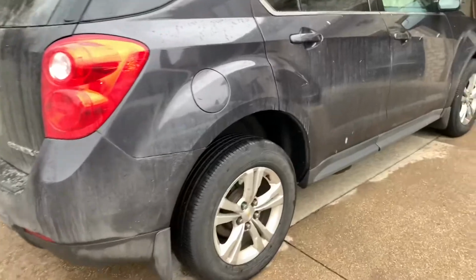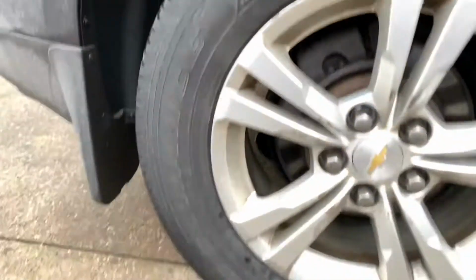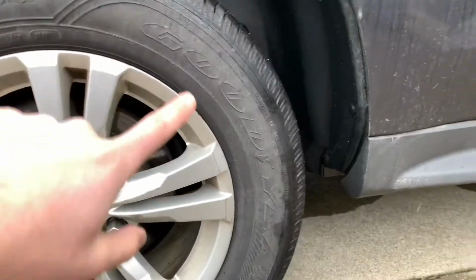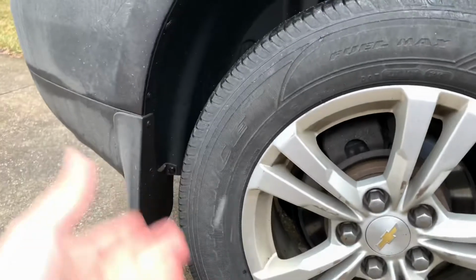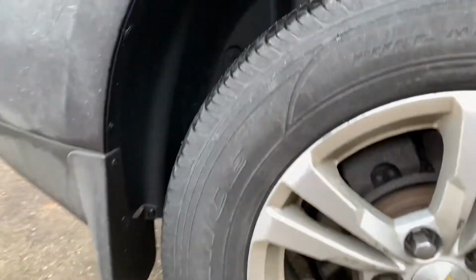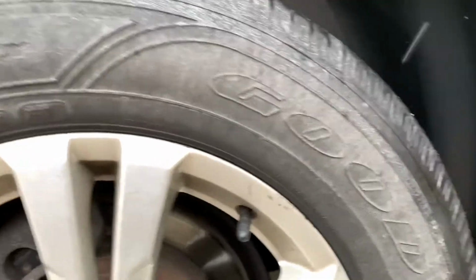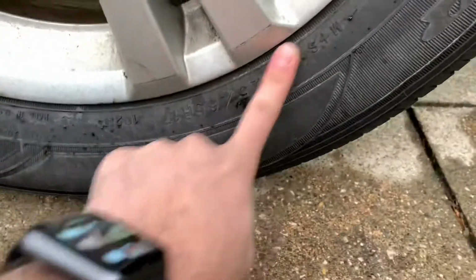All right, we're coming up to a Chevy Equinox. This is an SUV. We're gonna come down to the tire itself, and we're gonna see, okay, this is a Goodyear tire. It's called the Goodyear Assurance. That's, again, manufacturer name and brand. This is my first time looking at it. We're gonna find those specific numbers and letters. Okay, they are upside down.